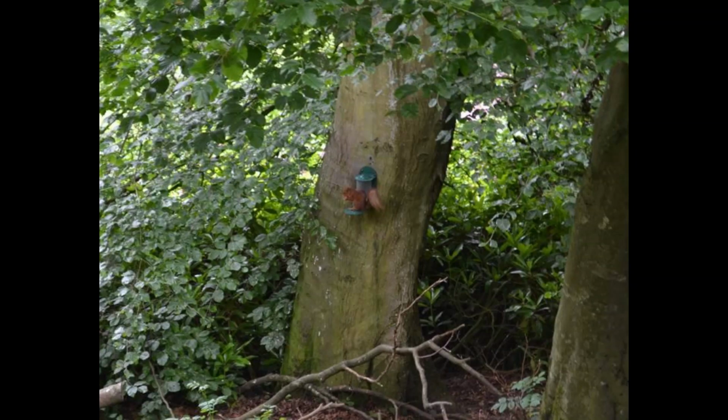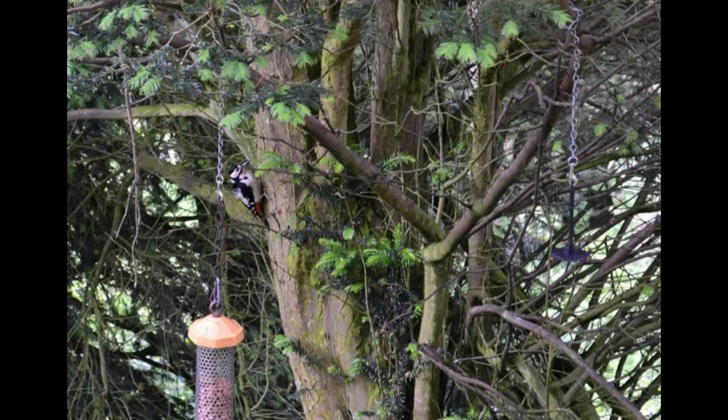One of the best bits for me is the bird hide. I know sitting in a bird hide is often a bit boring. The one here is fantastic. I was there when the kids were a lot younger, and in the space of a couple of minutes we'd seen a woodpecker, a red squirrel, and then loads of other finches and blue tits and all that kind of thing.